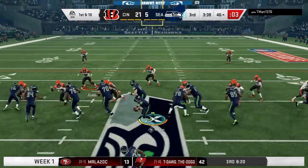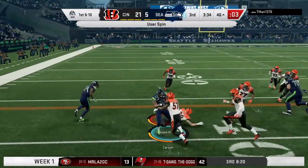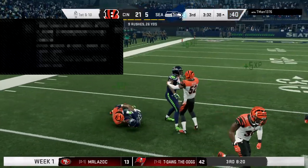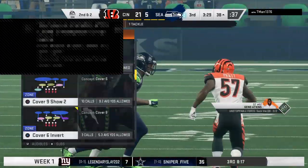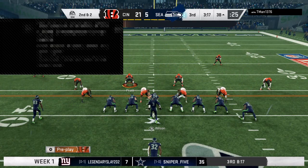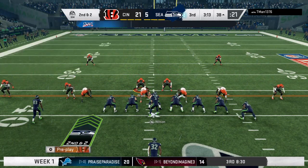They'll run on first down. Carson avoids him at the 40, and they're going to get him behind the line yet again as his nightmare afternoon continues. 8 yards on the pickup, and now they'll have some options on second and short. Second and 2 at the 38-yard line.